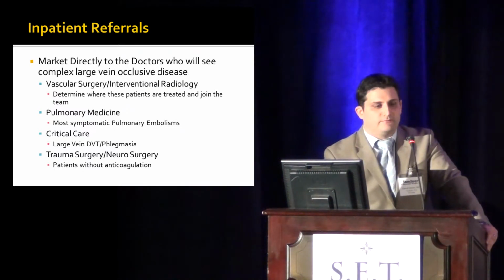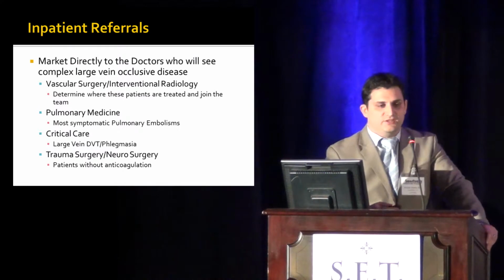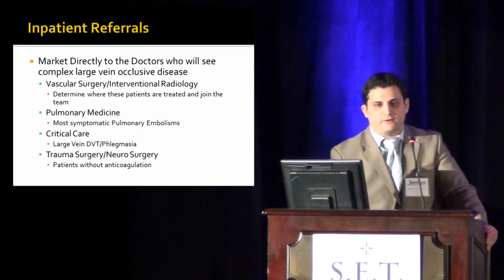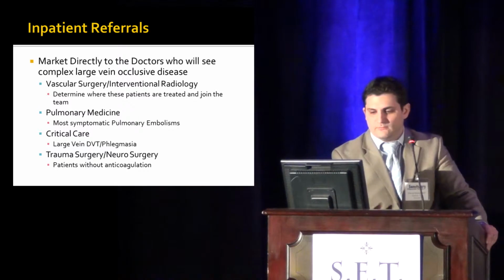I will tell you that most of my patients now actually come from surgical services. The non-anticoagulated trauma patient or the non-anticoagulated neurosurgical patient typically get large vein occlusive disease, and working in conjunction with them to determine initiation of anticoagulation, SCDs, TEDs, as monotonous and as daily as that is, those consults become rather easy, and even if I only see 1 or 2 patients a month from them, those numbers add up over time.